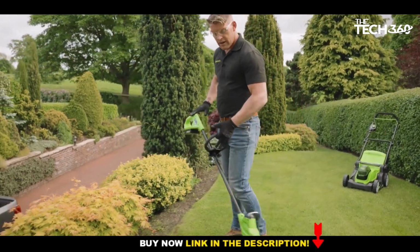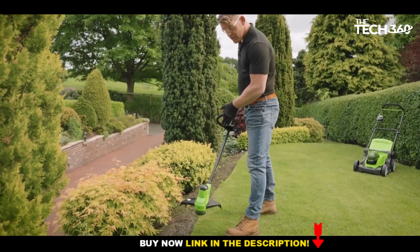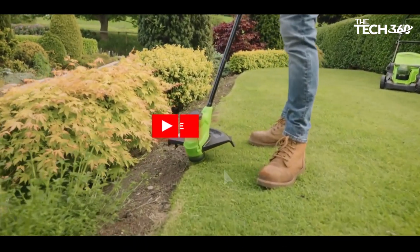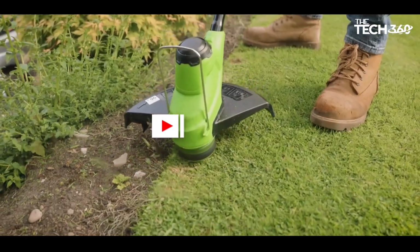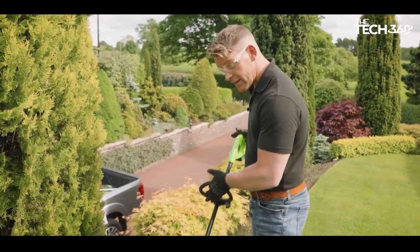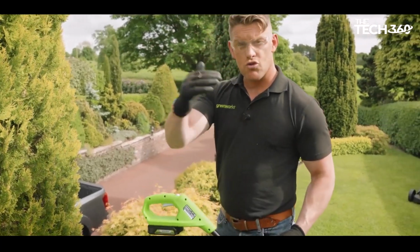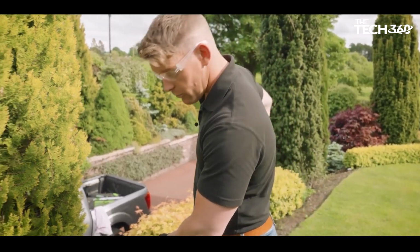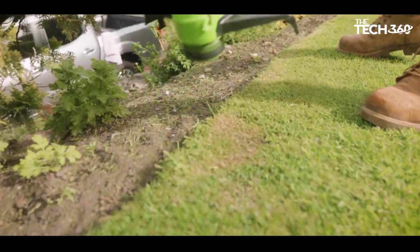Large 18-inch cutting path. With its large 18-inch cutting path, this trimmer helps speed up the trimming process. The wider cutting path allows you to cover more ground with each pass, reducing the overall time and effort required to trim your yard. This feature is particularly useful for those with larger yards or areas that demand extensive trimming.